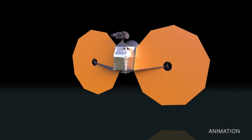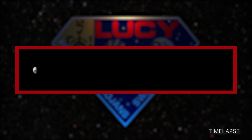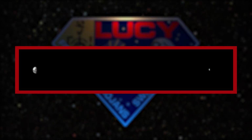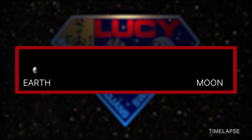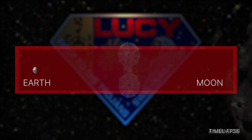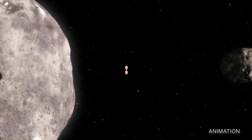Meanwhile, our Lucy spacecraft captured the imagery of the eclipse seen in this time-lapse when the traveling spacecraft was about 64 million miles from Earth. It shows Earth on the left and the Moon on the right, which can be seen disappearing into darkness as it passes through Earth's shadow. The Lucy spacecraft is on its way to study Jupiter's Trojan asteroids.